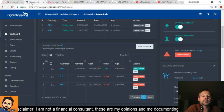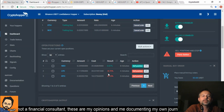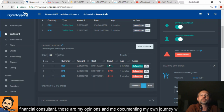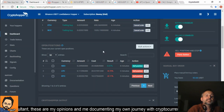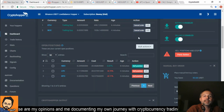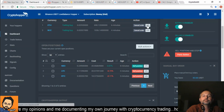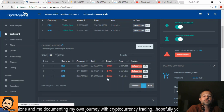So if I go back over to my dashboard, this negative point is getting smaller, and that's what we're hoping, that we go into the green and then we get to a point where our trailing sells take over. I'm not going to sell these manually. I'm actually going to just let them go. We can see that Ethereum and Bitcoin Cash are still trailing down since we did that, and we're hoping that these, when they show up here, are going to be at the lowest possible price, or at least be at the point where it's ready to tick upwards.